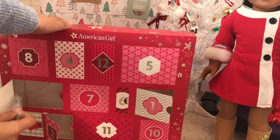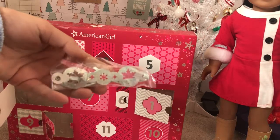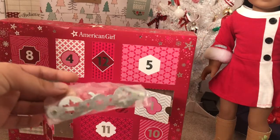And I have no idea what that is. Oh, okay. So here it is in the packaging. So I think it's some kind of decoration for the Christmas tree or something like that, but we will see.